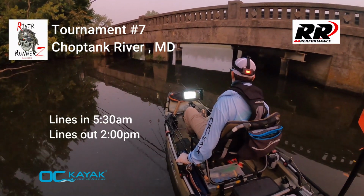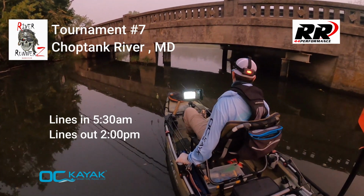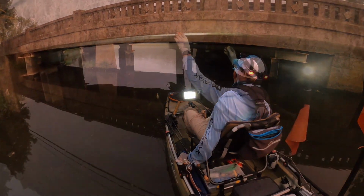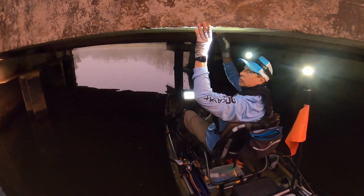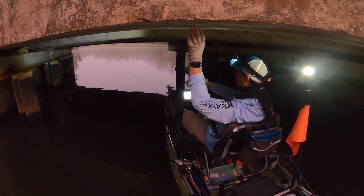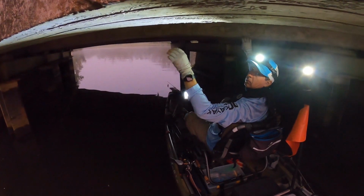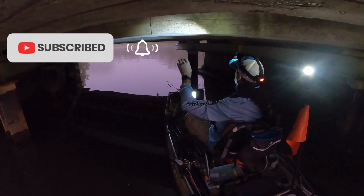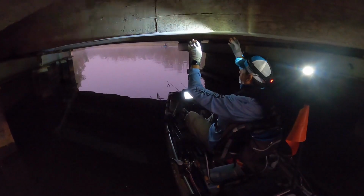Today we're at the River RRZ tournament number 7 on the Choptank River. Lines in at 5:30 a.m., lines out at 2 p.m. Our plan today was to get down this bridge, fish on one side of it, go underneath, go to the other side, fish the whole area between this and another railroad bridge. And as you follow us through this video, you will see this bridge plays a major part in our success today. So let's go.